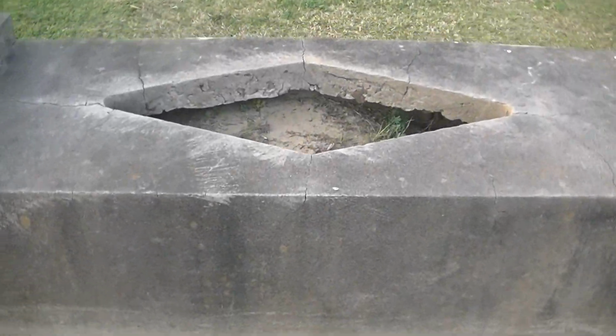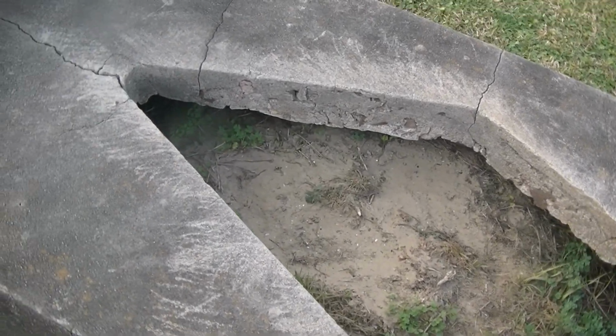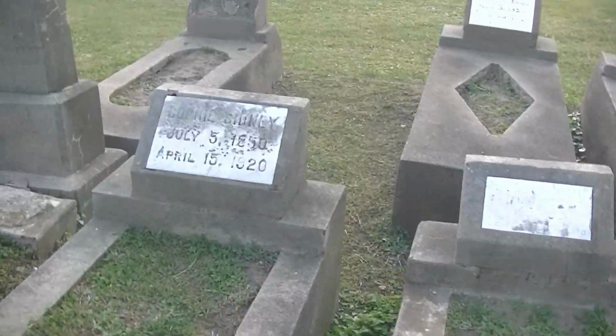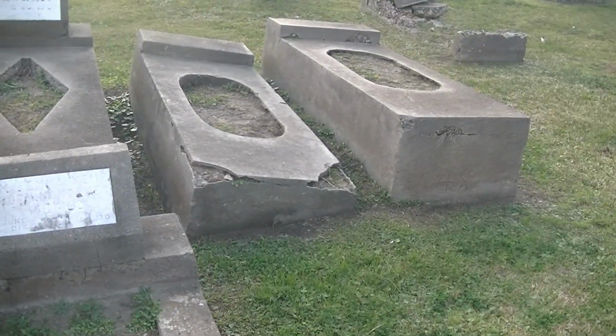How some of these are carved out, like this one here. It's almost like that's definitely carved out on purpose. That's kind of a design for some reason. I'm not sure why. It's the head placard, I should say. Now some of them have a rectangular shape, like these two. You've got the oval over there, a diamond here, two more ovals.